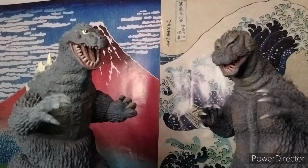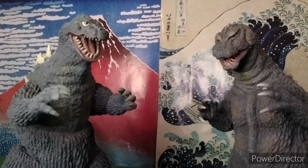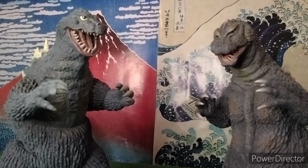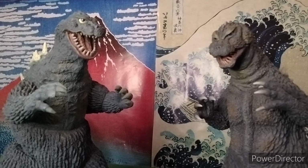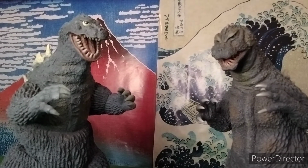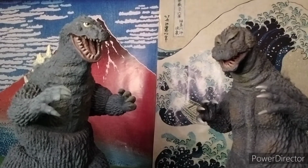But both of these are the original 30 centimeter figures. Both of these are absolutely amazing together, and they've aged very well, even compared to some of the new 30 centimeter figures that have come out since these figures came out.